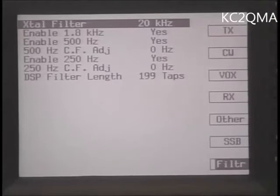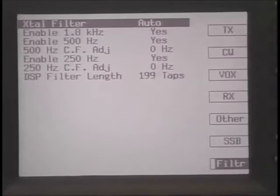590 receive IF-DSP bandwidth filters are independently selectable on each of the main and sub receivers. The main receiver also accommodates up to 7 crystal roofing filters in the first IF stage. 4 of the 7 roofing filters at 20, 6, 2.4, and 1 kHz are standard, while optional filters are available at 1.8 kHz, 500 Hz, and 250 Hz. These filters can be cascaded with any of the 590 selectable IF-DSP bandwidth filters. The subreceiver has its own set of 590 bandwidth filters that are selectable independent of main receiver filtering.